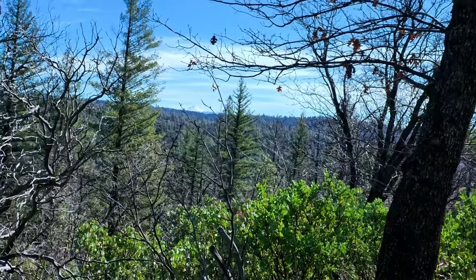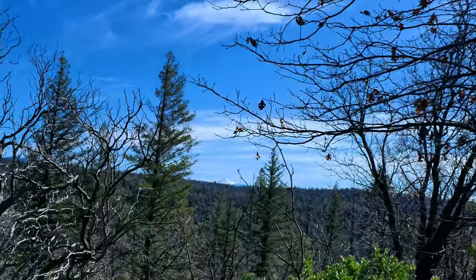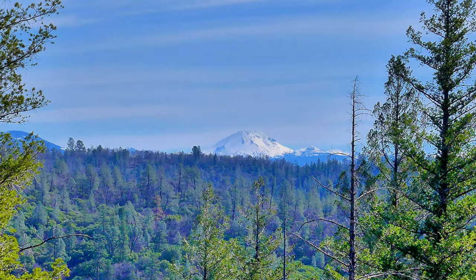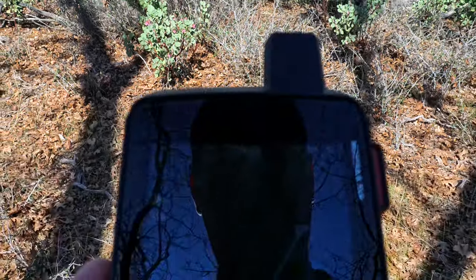Alrighty, am I zoomed in here? I think I am. Right here. Spectacular Mount Lassen. Okay, so I'm gonna give you an idea where we're at here. See if you can see that.